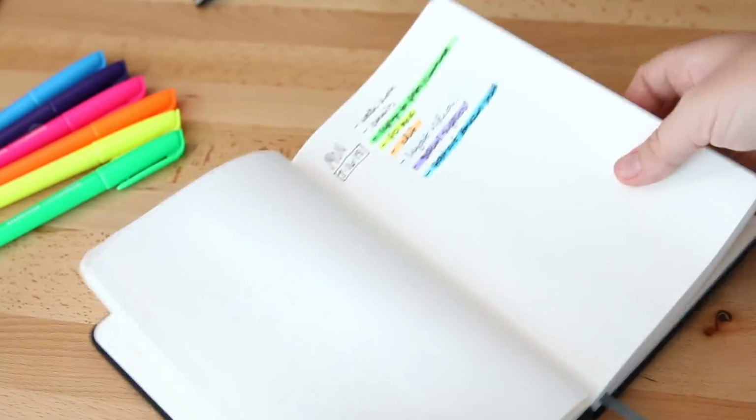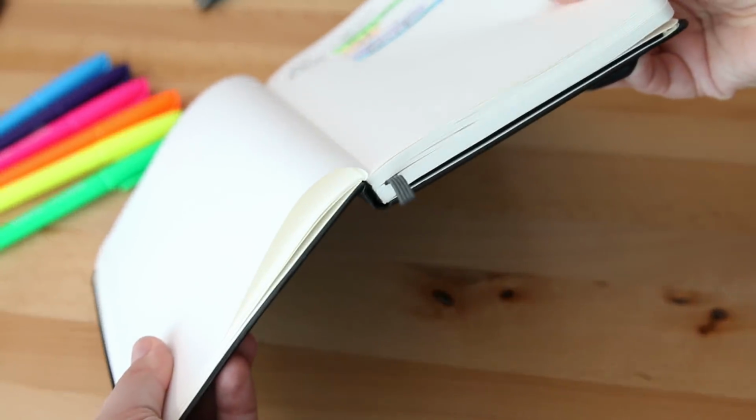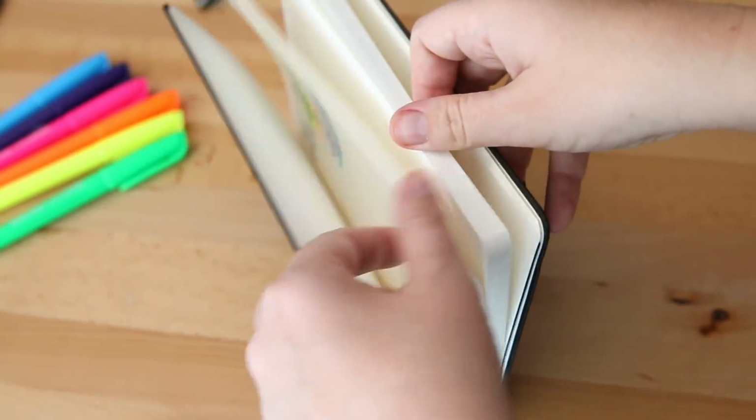The notebook feels nice to use, but it's definitely not going to be a sketchbook. The more ink you add on top of the page, the more ghosting you have. I think it's fine for notes, but if you want to use both sides of the page, you might want to use a pencil instead.